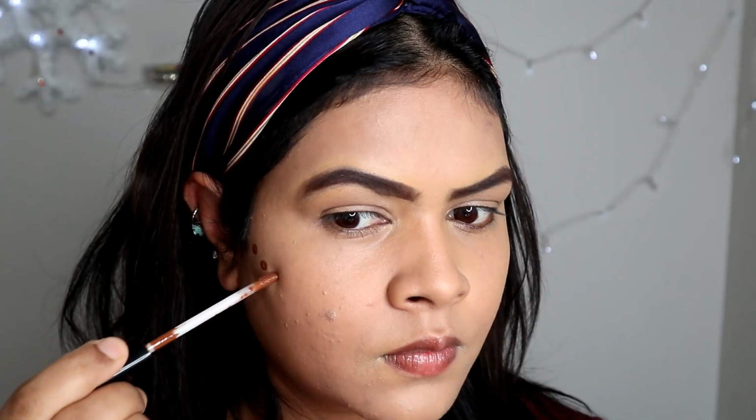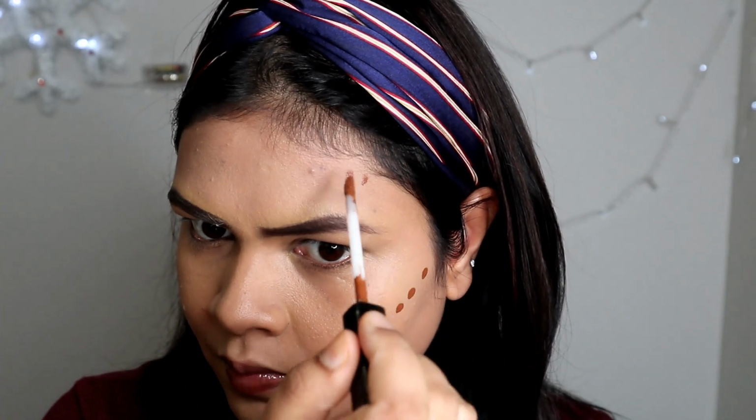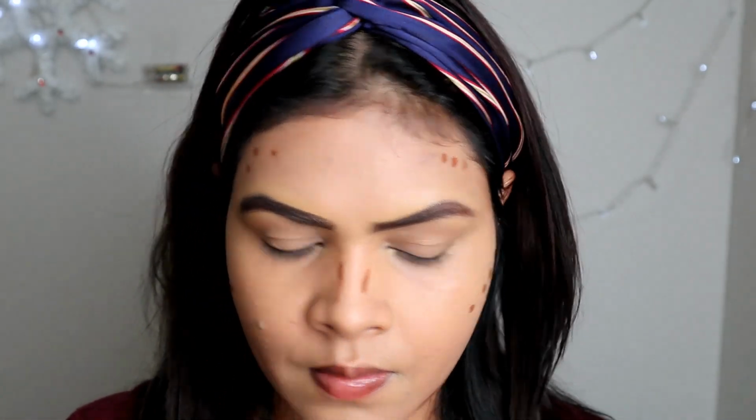Now for cream contour, I'm using this Maybelline Fit Me Concealer. This is in the shade Cocoa, and this is a really good shade for contouring. And I'm contouring on the outer perimeter of my face so that my face will look more sculpted. And I'm blending this contour product with the help of the blending brush first, and then I'll go with the sponge and blend everything well so there'll be no harsh line.